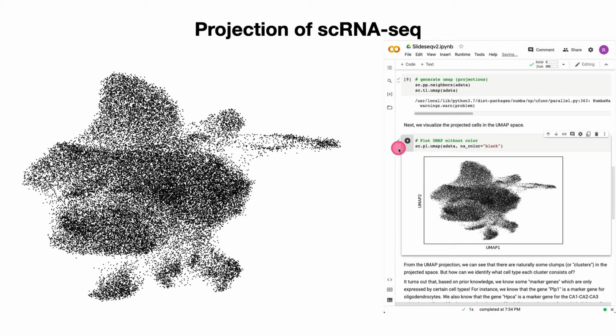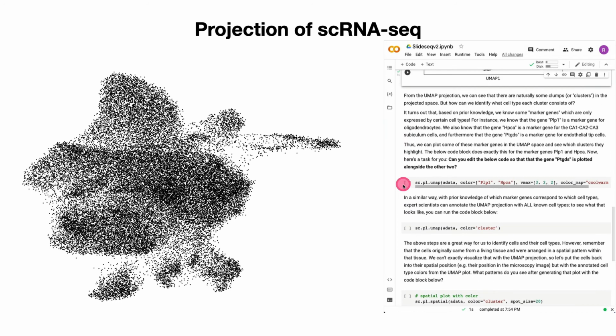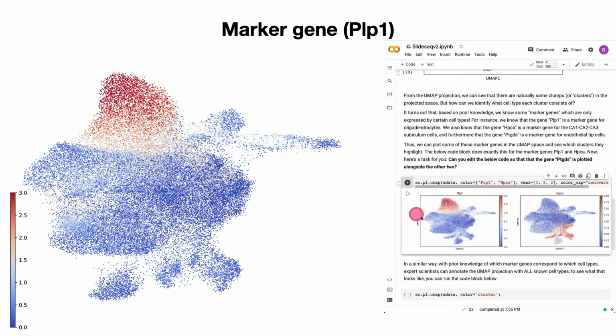Well, thanks to previous laboratory experiments, it turns out that we have some prior knowledge about special genes called marker genes. These genes are expressed almost exclusively by specific cell types. So, if we see that a cell expresses a marker gene at a high level, then it's very likely that that cell is the corresponding cell type. For instance, we know that the gene PLP1 is a marker gene for oligodendrocytes, one type of cell. So, let's color our UMAP projection by coloring the dots in the plot based on their expression level of PLP1. This creates a gradient which demonstrates the expression of PLP1.